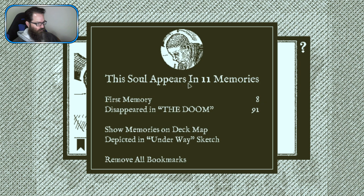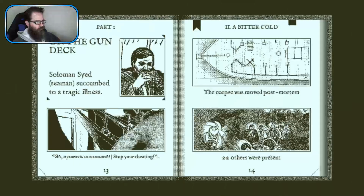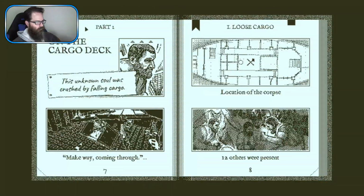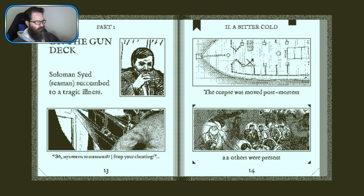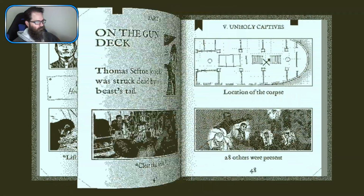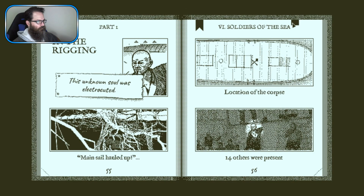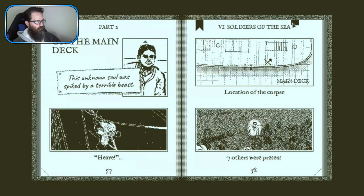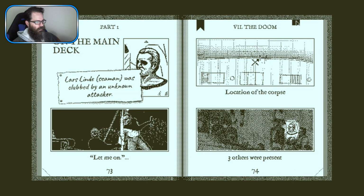I should probably remove all bookmarks first and then tag him so he's the only one we've got. Okay, so he's there. It's fine. And he's here somewhere. He's there, that's fine. We probably just need to see where he was. So during the doom, he goes missing. So we could start at the back of the doom and work our way to the front and see if we can find him.